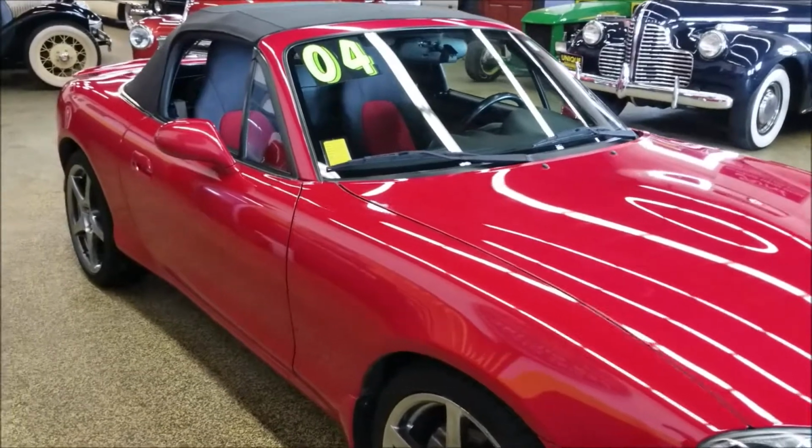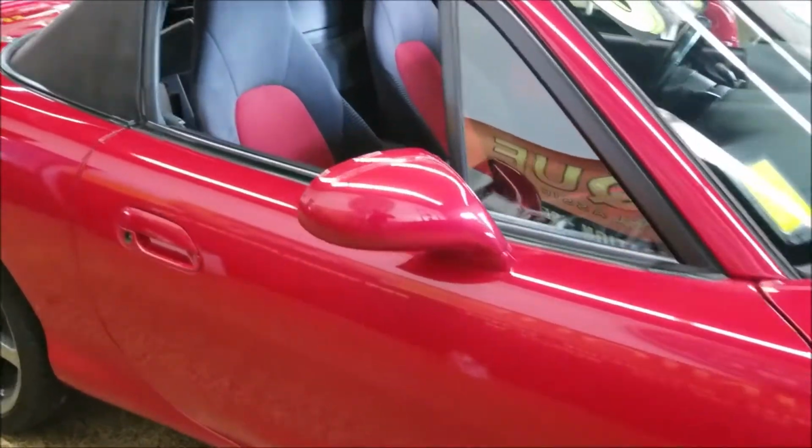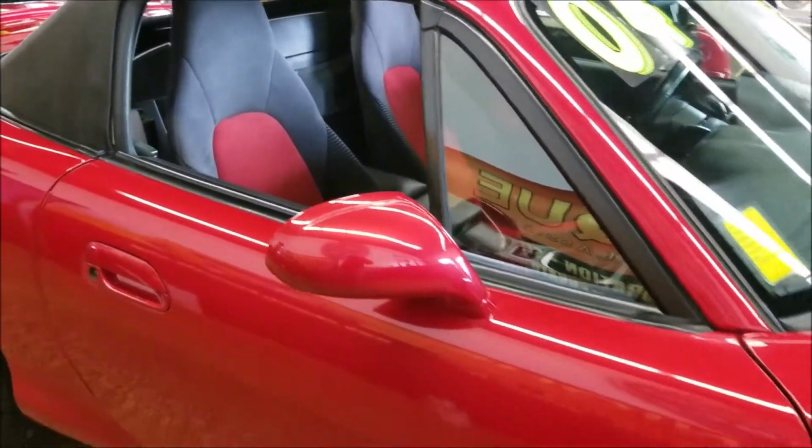This is one of two colors that they were produced in. This particular one has the two-tone interior cloth, which is the gray and red combination.